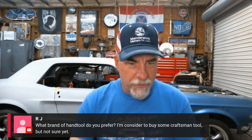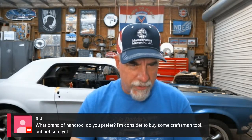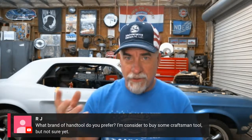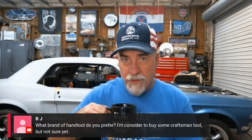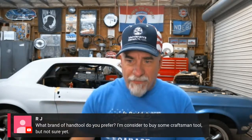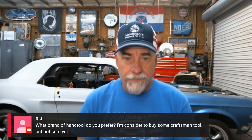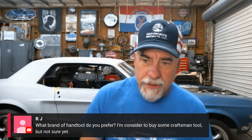RJ: What brand of hand tool do you prefer? I'm considering buying some Craftsman tools, but not sure yet. When you say hand tools, you mean like regular tools, like ratchets and wrenches and stuff like that? There's nothing wrong with using Craftsman stuff. In fact, I grew up with that. That's all we used was Craftsman because if they broke, my dad would take them back to the store and get new ones, so it was easy to replace.